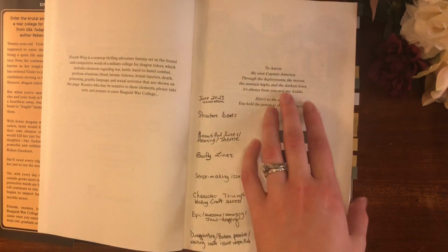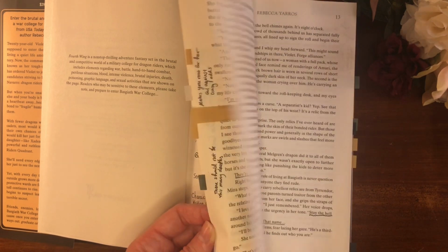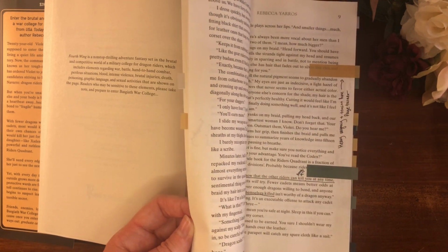So we have all of these yellow tabs setting up the character. Violet has weaknesses. She's also determined. She doesn't want to be seen as weak, but she also owns her weaknesses.